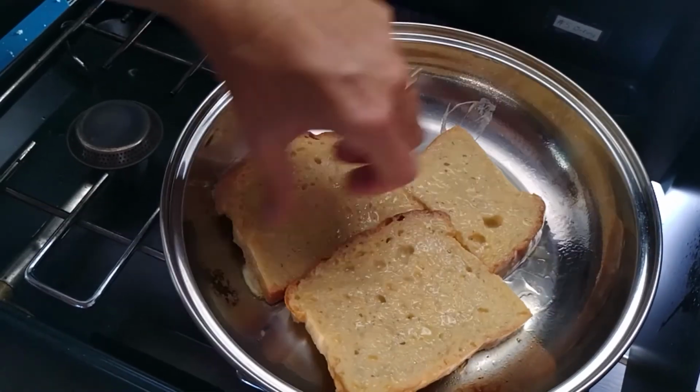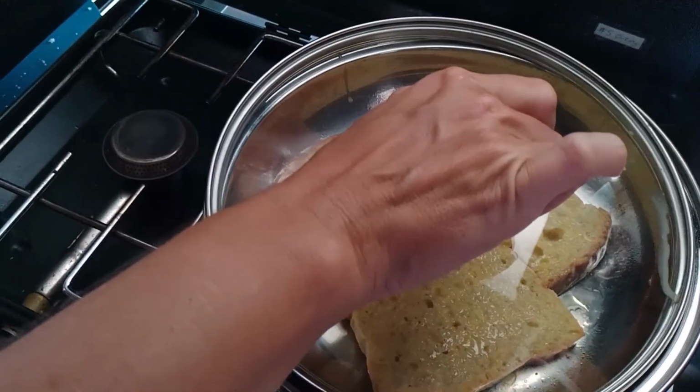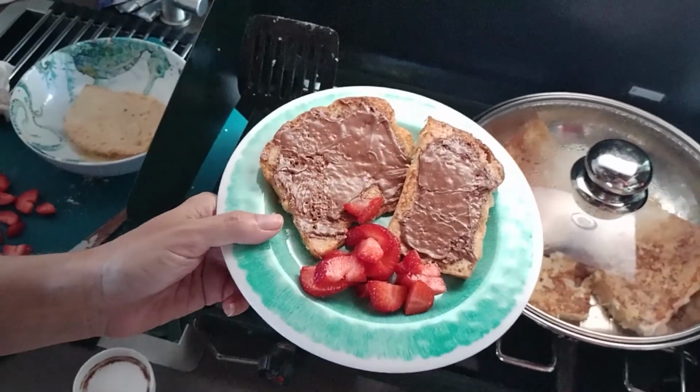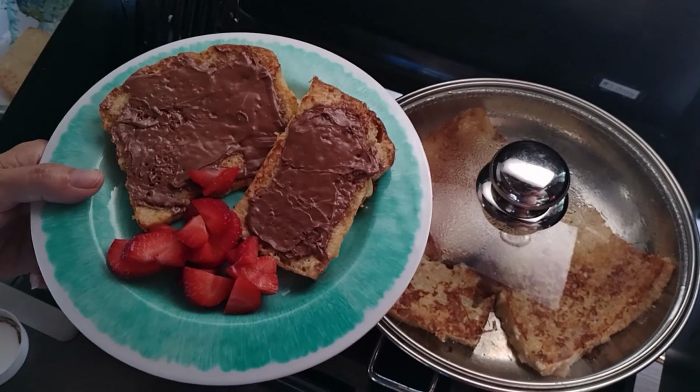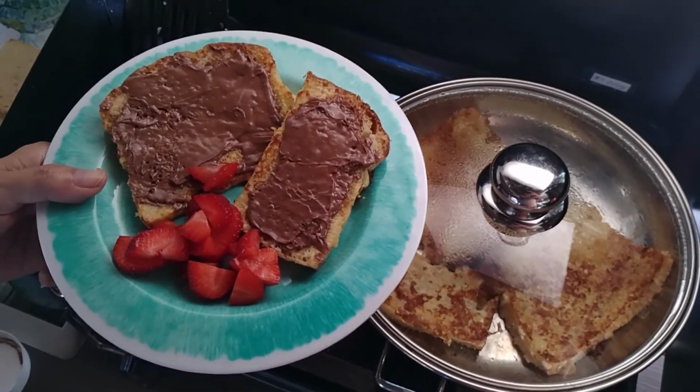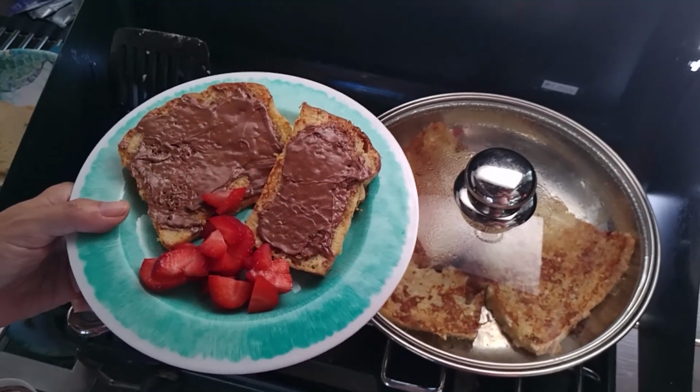Where's the special? And look what's for brunch. A very late brunch. French toast with Nutella and strawberries. Thanks, Lisa. Yummy, yummy. This is amazing.